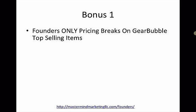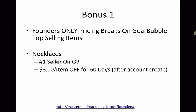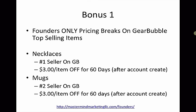And I told you at the beginning, we've got bonuses. Bonus one: founders only pricing breaks on Gearbubble top selling items. There's items that, like I said before, are closer to the production line, and I can get you killer deals. But they're only for 60 days because some of them we actually lose money on, but it's part of a promotion. For founders that are paying the $9.97 a year to get into this account, we will give you necklaces for $3 off. You get handmade necklaces, not something that scales very easily like screen print, for $4.95. Not $7.95 like on the platform that we've already sold hundreds of thousands on that sellers are destroying it with. You get it even lower: $3 off, $4.95.